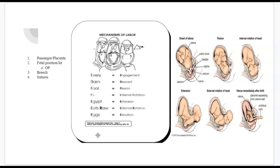Okay, so when our baby's occiput is posterior, that is one of the hardest labors for pushing. Okay, because essentially what they say is the baby's sunny side up. And again, we'll go over this in class.